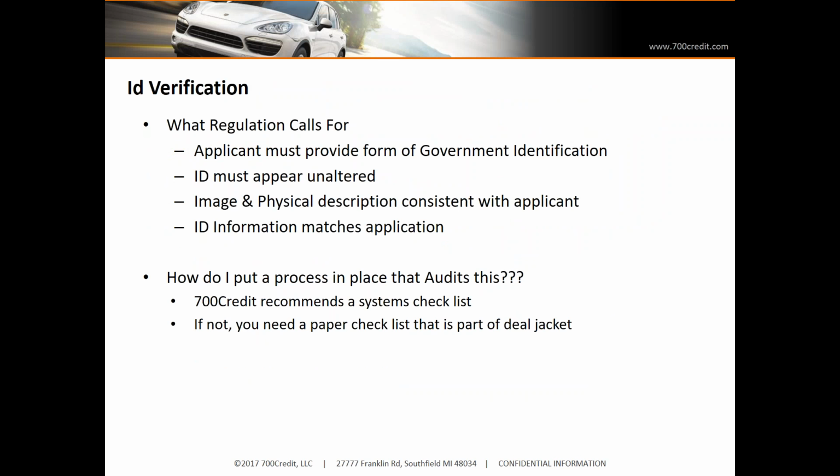The last component is ID verification. And again, this is where auditing gets tricky. It's very specific about what you must do every time a consumer presents their ID to you. You must validate that it is a form of government identification. It has to appear unaltered. The image and physical description of the applicant is consistent, so it looks like them.